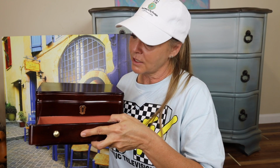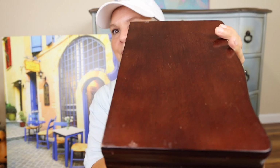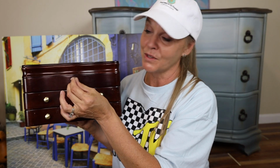This was a no-brainer because it's not going to be much work to give this an updated new look. It does have some scratches on it, and so it will be getting some type of paint job because you can't see it on the camera, but it has some dings and some scratches. It also still has the key. That was nice too, that they did not lose the key. So the key still is there to lock it, and that is a plus when it comes to flipping it and selling it.